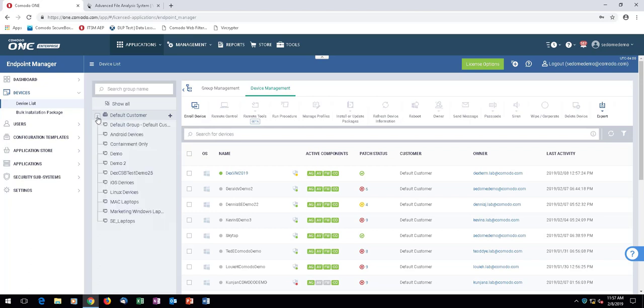In our device list, we have the ability to view all the different endpoints that are reporting back to our Komodo One platform. And here you can group each device into particular groups that can have certain configuration files depending on a department or organization's needs. It gives it the ability to scale and manage at any type of different configurations.